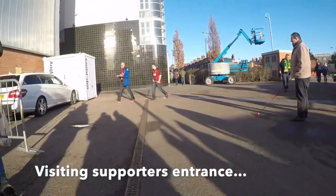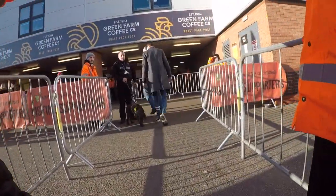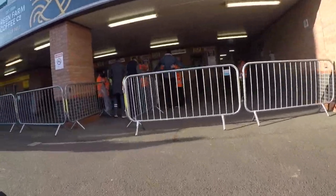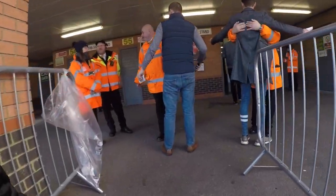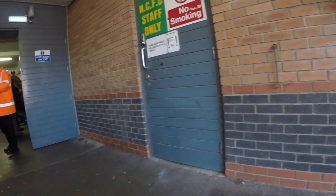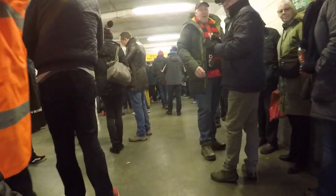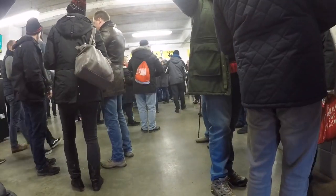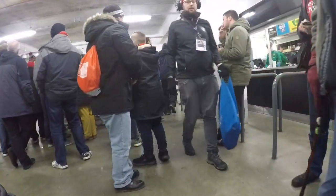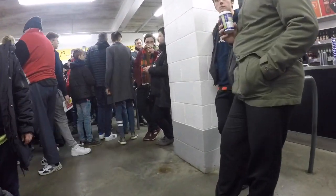Here we are queuing up with others, a quick security check, and then straight through. Then we were pointed towards the entrance for disabled people to go through, and straight through the concourse. Rather a busy concourse, but we managed to get through. So here we are, and we're getting help trying to get through as well, so thank you to the stewards for doing that.